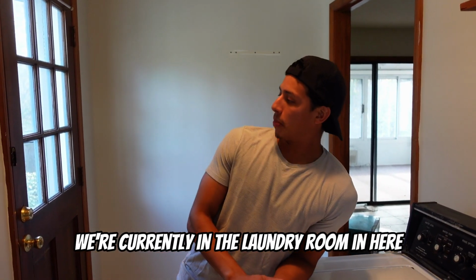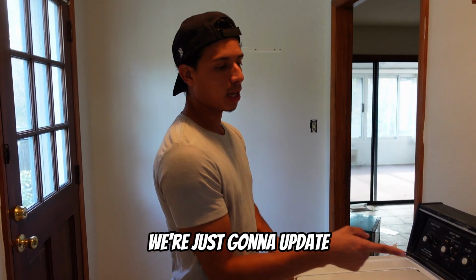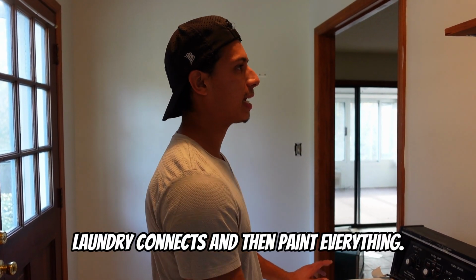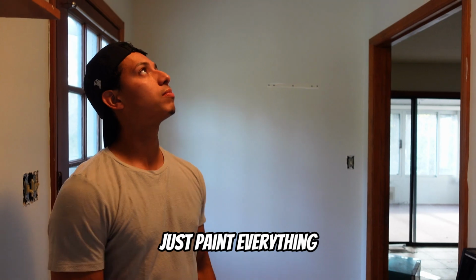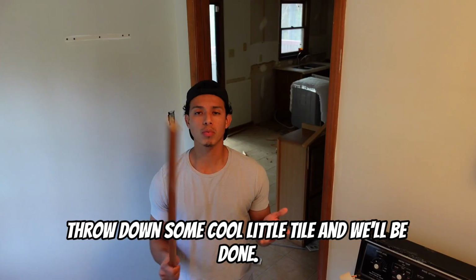We're currently in the laundry room. In here, we're not going to do much, right? So we're not obviously going to put in new units. We're just going to update the laundry connects, and then paint everything. We'll probably keep these cabinets, honestly, just paint everything. Change the light fixture, throw down some cool little tile, and we'll be done.